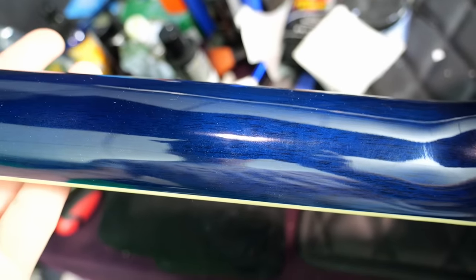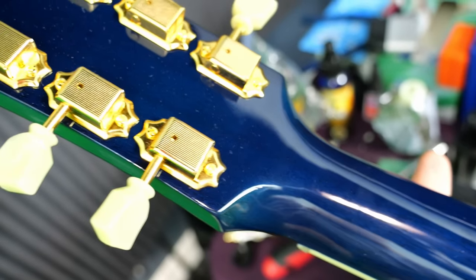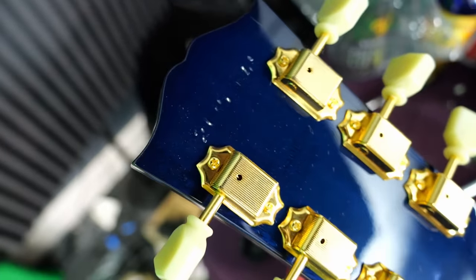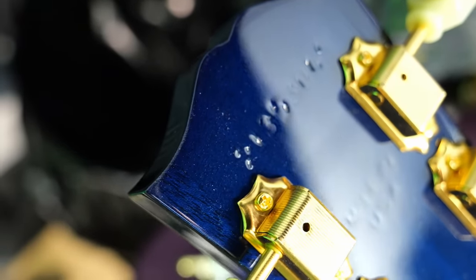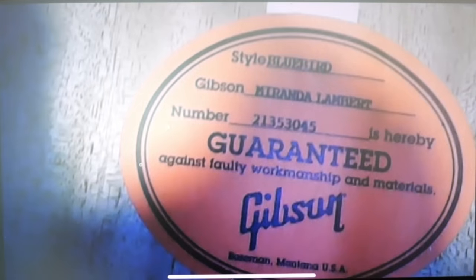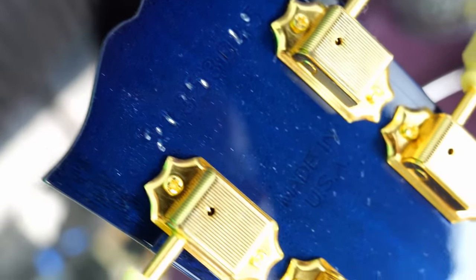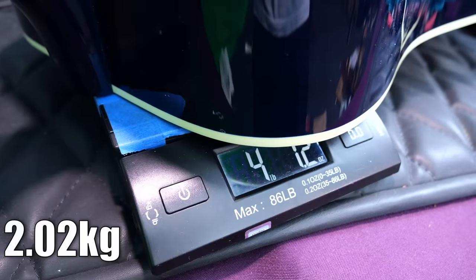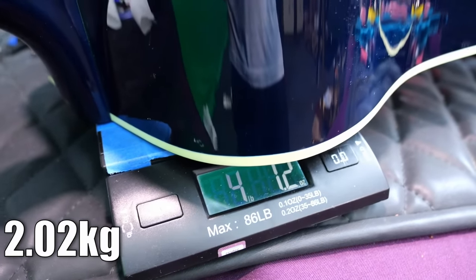Then we can look at the back of the neck. You can see the mahogany wood grain. Again, it's pretty dark due to the darkness of the wood. But as we saw under the truss rod, it's not the darkest mahogany we've ever seen. But then we do have a traditional serial number stamped in the back of our headstock, as well as the sound hole sticker, so you can double verify. Made in USA. And here's the backside of our gold tuners. All said and done, looks like it is 4 pounds, 7.2 ounces.